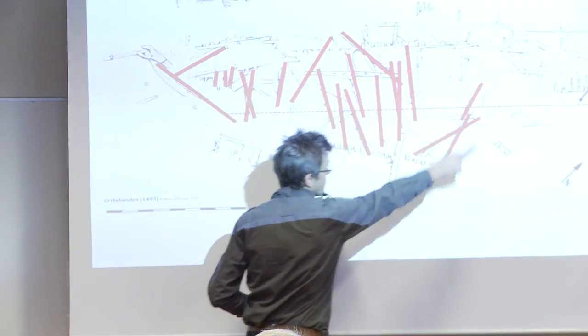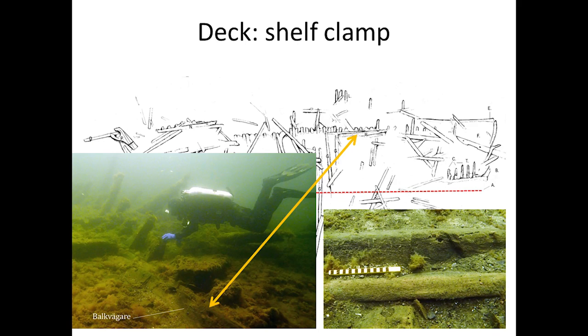This one is a deck beam as well, actually. So we can reconstruct the shape of the deck, but we can also reconstruct the level of the deck, the different deck levels. Because there is what's called a shelf clamp, a thick timber onto which the deck beams rested.